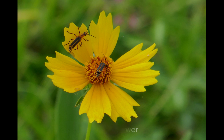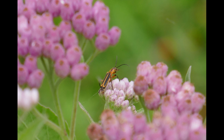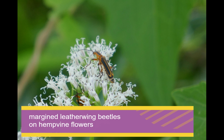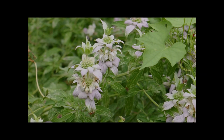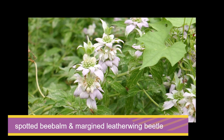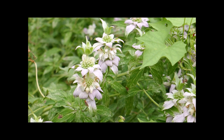These little black and orange insects are called margined leatherwing beetles. They are also referred to as soldier beetles, and they look very similar to blister beetles and fireflies. They're common in my garden, and they don't sting or bite, and are amazing pollinators. Their favorite flowers are goldenrods and asters. They roam in and out of the flowers while transferring pollen. They consume nectar and pollen along with small insects and their eggs.